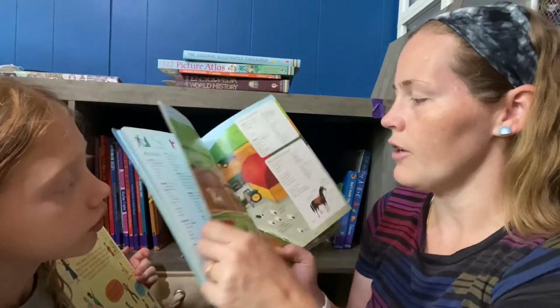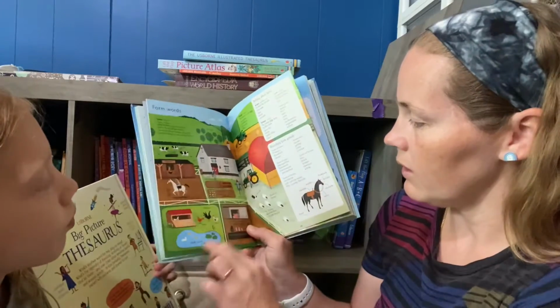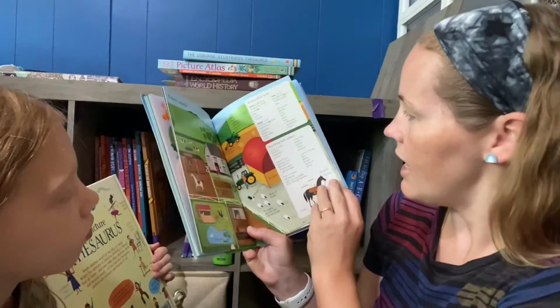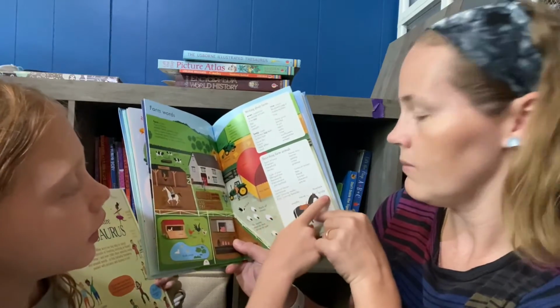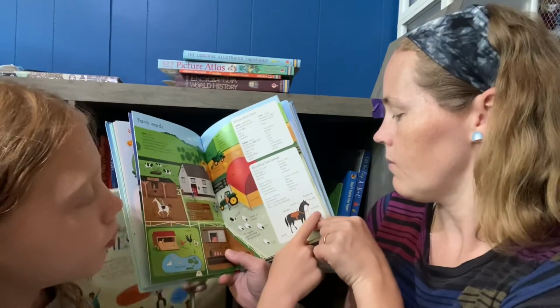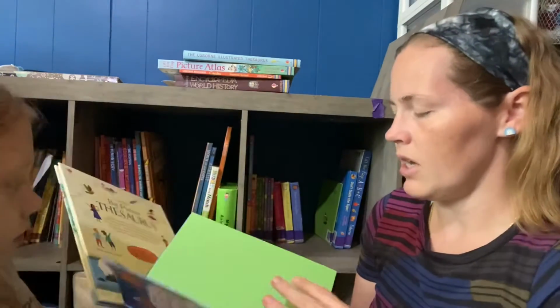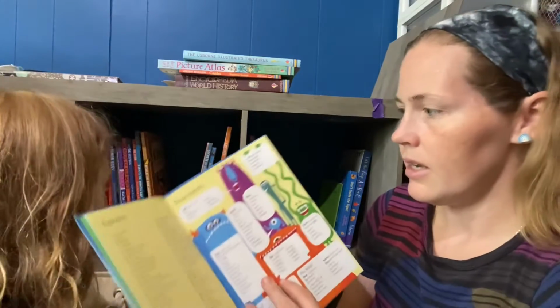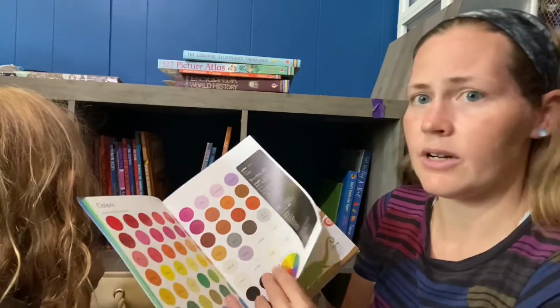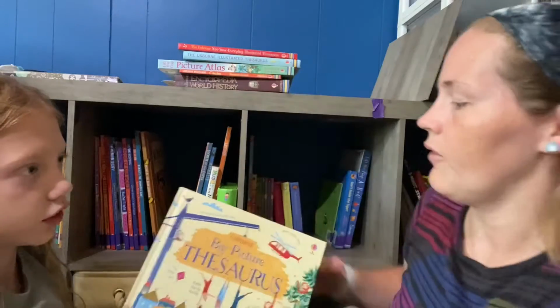So like if you're doing a farm, it has the pictures and it will tell you, like, this is called a sty. And look, describing farm animals: saddle, mane, forelock, bridle, muzzle. So this one's really, really cool. It also has, where was that? Size words, color words. I mean, this one's just so beautiful. This is truly our favorite. But if we just need a word, we go there.